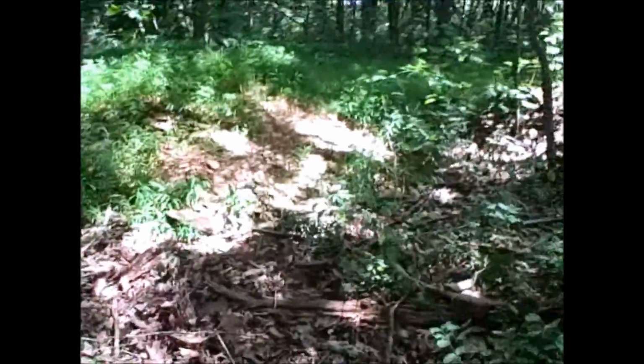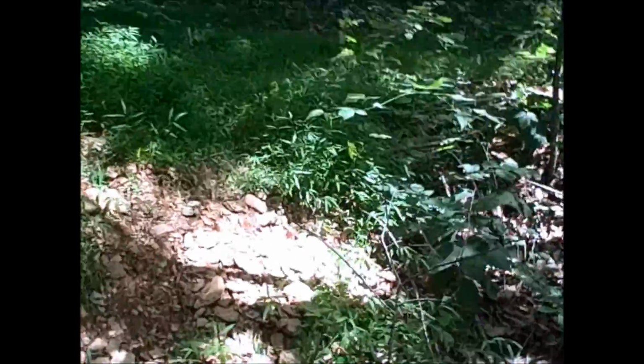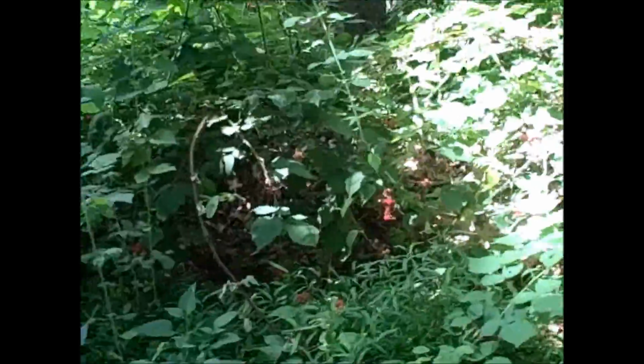And so the food is right over here. It's right behind it, but since there are hills in the way, it's just a quick walk right over here where we have plenty of wild raspberries and a few wild black raspberries.